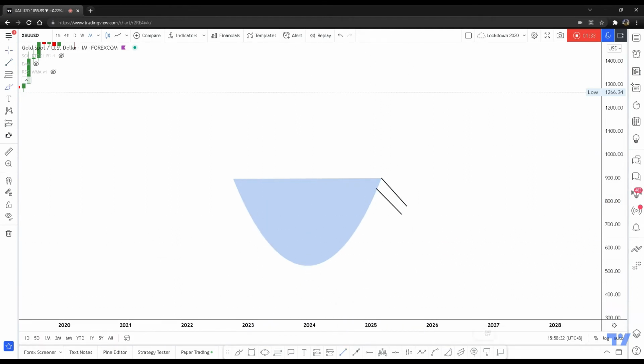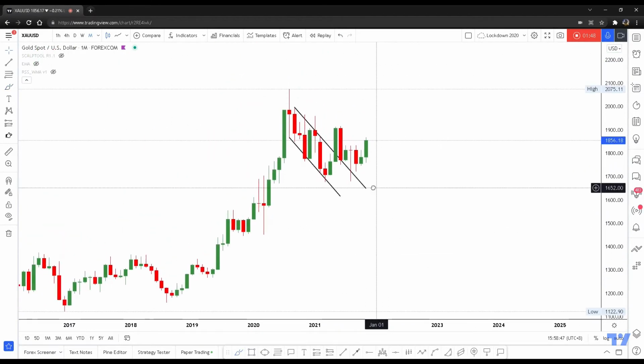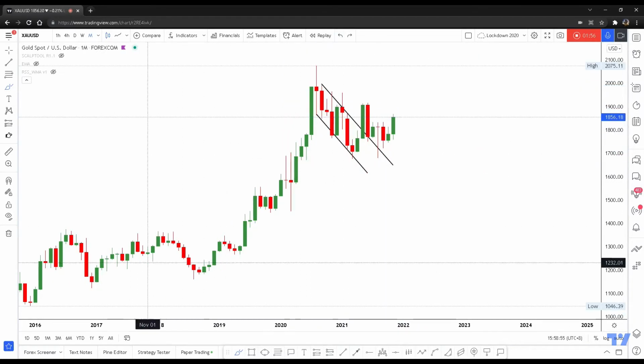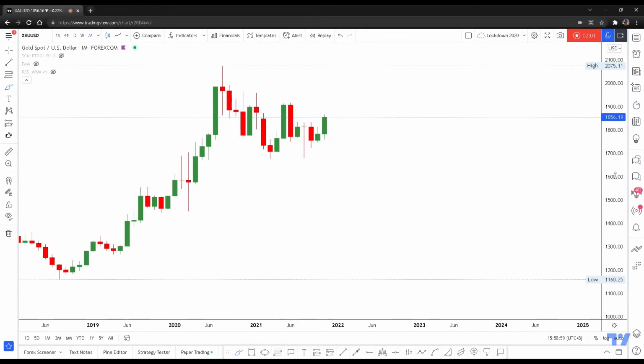So with a cup and handle, normally the market will reach two peaks over here, and then it will basically consolidate or range between here until it breaks out. So at the moment we have quite a nice breakout on the monthly time frame, but like I said, there's still a lot of momentum bound to be in the market before we can have a much bigger push for this commodity. On the monthly time frame, it is quite clear and simple.